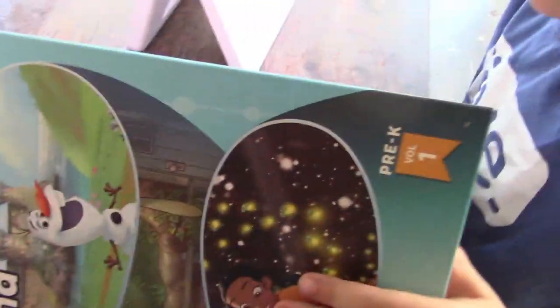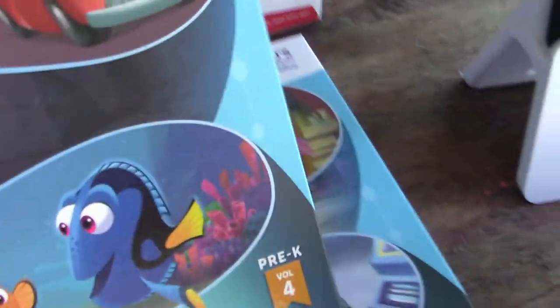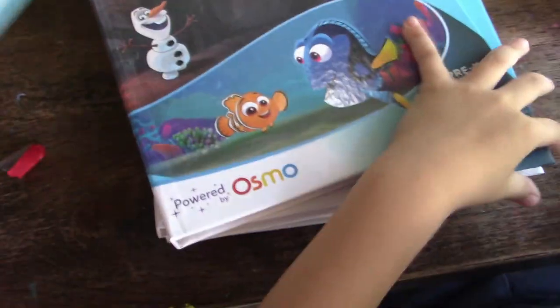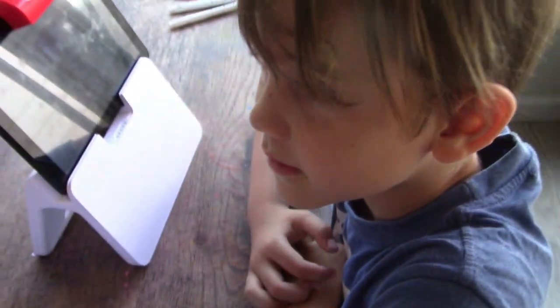So you actually can pick. Let me get all the books out. So look, there's the world around me. This is reading. This one's alphabet. Exploring alphabet 1, exploring alphabet 2, letters and sounds. What else we got? Fun with words. Fun with lines and shapes. We have the space around us. So many books it comes with, huh?